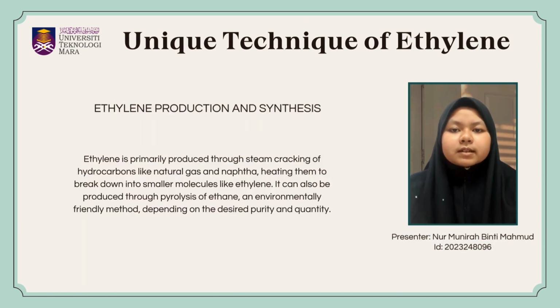Second, ethylene production and synthesis. Ethylene is primarily produced through steam cracking of hydrocarbon like natural gas and naphtha, heating them to break down into small molecules like ethylene. It can also be produced through pyrolysis of ethane, an environmentally friendly method depending on the desired purity and quantity.